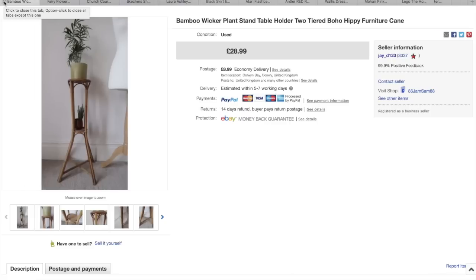Oh, the bamboo wicker plant stand. So I paid £3 for this because when I was shopping for myself on Etsy, I saw that these were over there and they seemed to be doing quite well over there, so I thought I'd give it a go. I listed it originally at $24.99 plus postage, and it was getting quite a lot of watches. I don't know if those watches came over from YouTube or from Instagram.